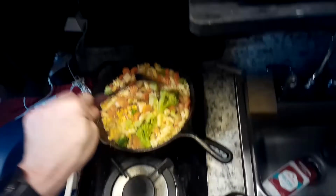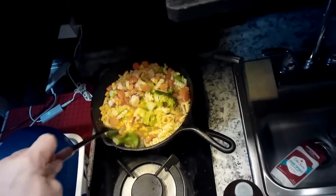Okay, that was a lot quicker than I thought it was. We're cooking up some bird's eye. Looks pretty good so far. Should be a few minutes before this is really good.